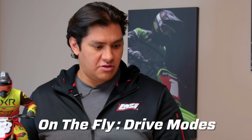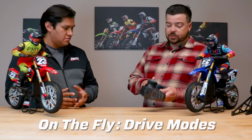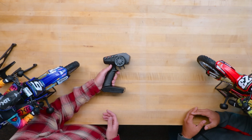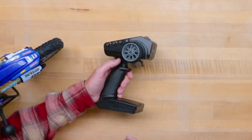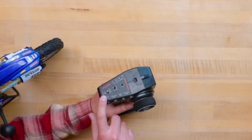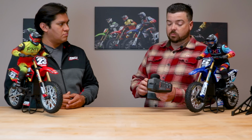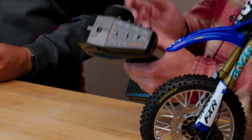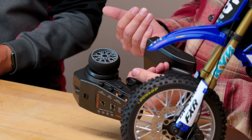Perfect. And we're calling those on the fly, because you can literally switch with your thumb on the radio, even while you're on the track or on the street. How does that work? Yeah, so you have your A/B rocker switches on the transmitter, and you start off in drive mode 1, which is the drive mode for dirt. If you click the A button, you go up to drive mode 2. You'll get a double flash on the transmitter and a double beep, and you'll know you're in drive mode 2. That's the wheelie suppression mode, where it keeps the front tire down so that you can accelerate more quickly. If you click A again, it goes up with 3 flashes and 3 beeps, and that's the wheelie control. And if you click B, you'll go back down from 3 to 1. So you can basically pick what mode you want to go in.